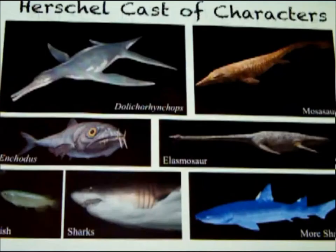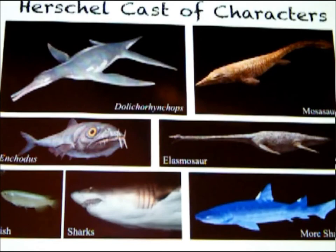The kinds of creatures that we find in Herschel, this is an example of some of the most common fossils we find. The one on your top left there is Dolichorhynchops. This is the short-necked plesiosaur, the polycotylid I was talking about. Next to it is a mosasaur, another kind of marine reptile. Below it is the elasmosaur, the long-necked plesiosaur. We also find these in Herschel as well.